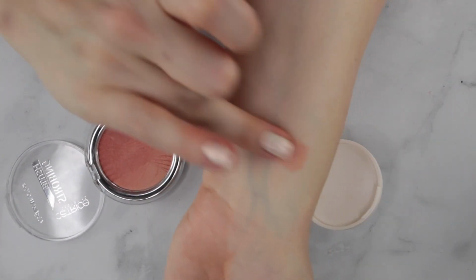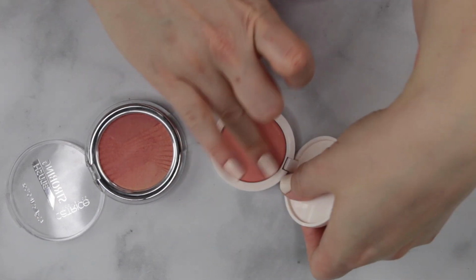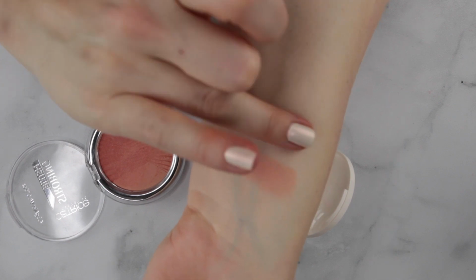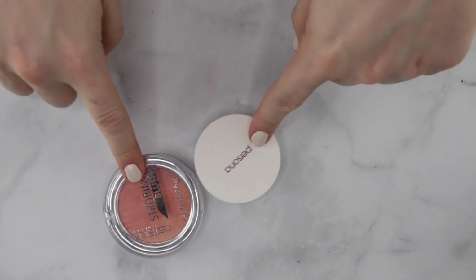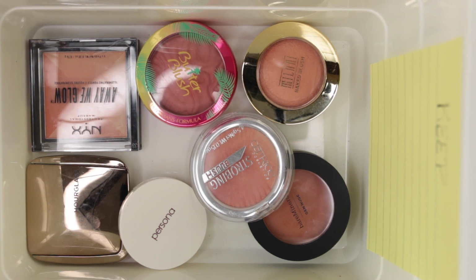So that is a very heavy swatch of Catrice. It's pretty glowy. I don't think even if it's just the same shade, it's going to have the same. Nah, those are different enough that I feel like I'm good keeping both of these.